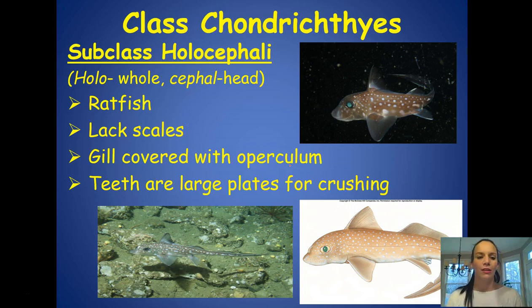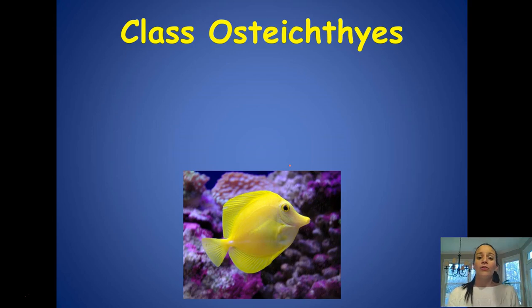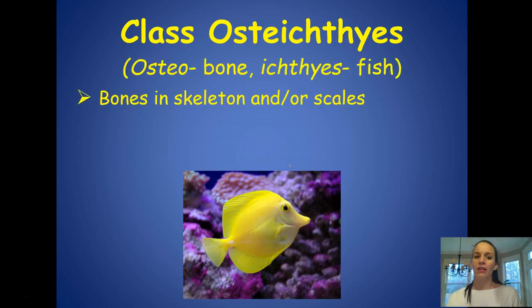Now into class Osteichthyes, and this is where we'll spend a majority of our notes and our time, talking about the bony fish. So first of all, osteo, bone, ichthyes, fish. So Osteichthyes are the bony fish, Chondrichthyes are the cartilaginous, and I just think C for Chondrichthyes, C for cartilage.